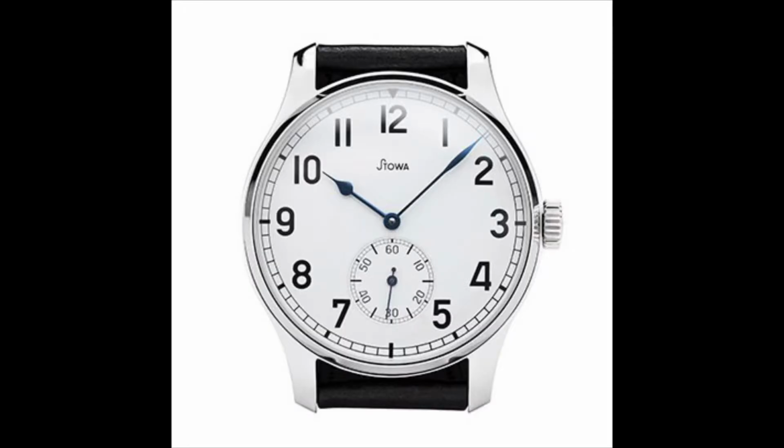But what if I told you that you could get a similar piece which has very good specifications and a similar look for only $2,000? I will tell you to check out the STOWA Marine Original. It has a classic 41mm stainless steel case which is very similar to the IWC Portugieser's 40mm version. This piece also has the same thickness, coming in at around 12mm thick.